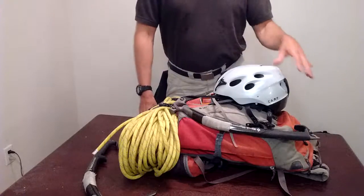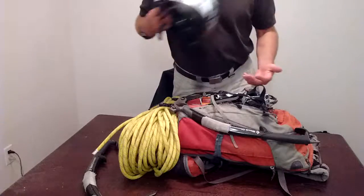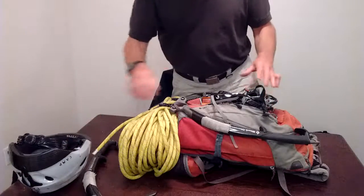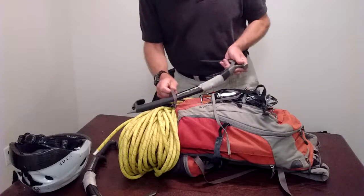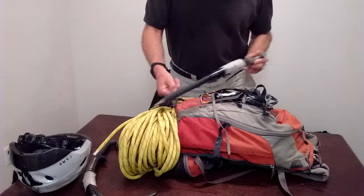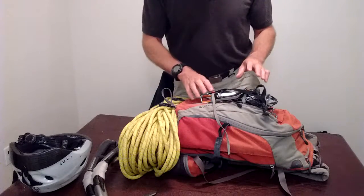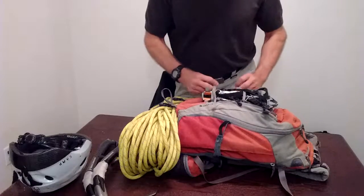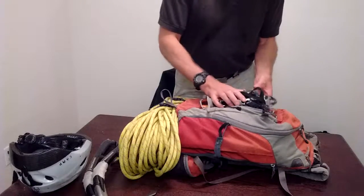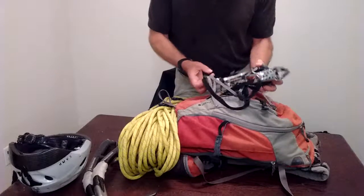So that's an example of my gear and the various ways that you can adapt this pack's features to it, right? Y'all will have your own needs and adapt in different ways, but the point of this video and this demonstration is that this pack offers the features that allow you to adapt to whatever your various needs are going to be.